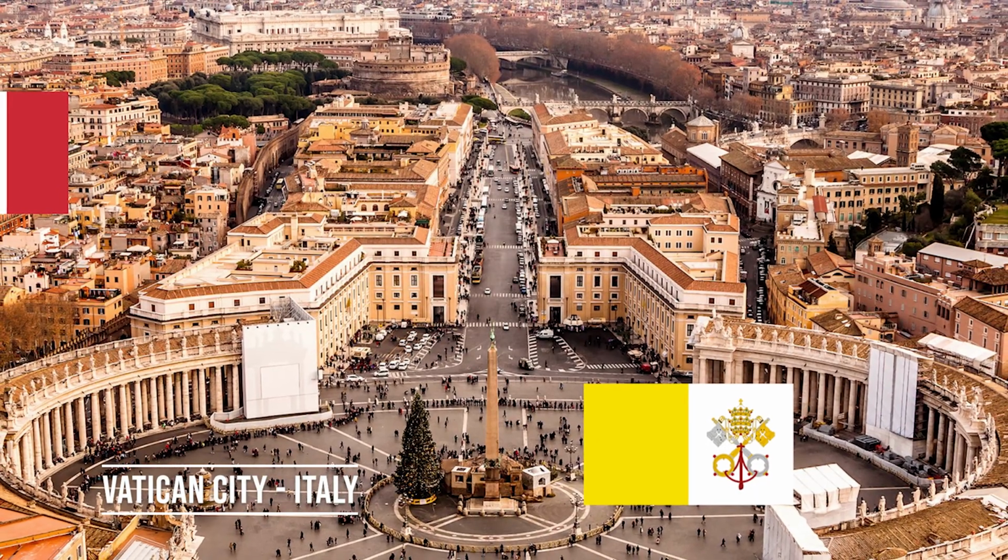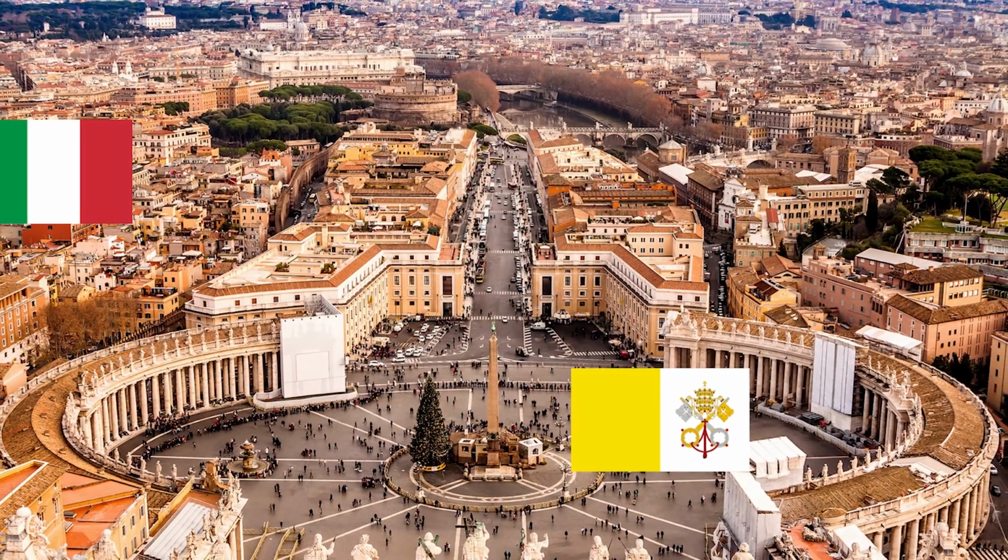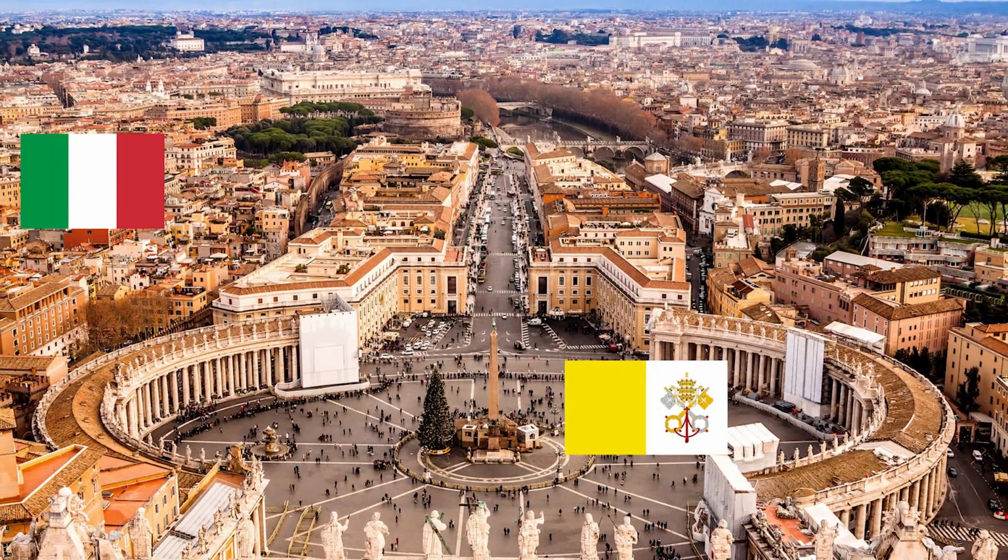1. Vatican City, Italy. The border is marked by the entry to St. Peter's Square. What a stunningly beautiful border, we must say.